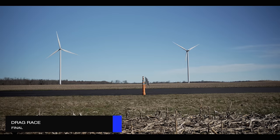Awful, awful. Just no. No, do not want. Sport mode. There's the white light.